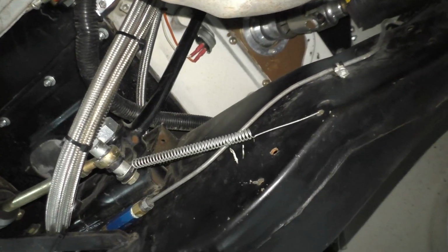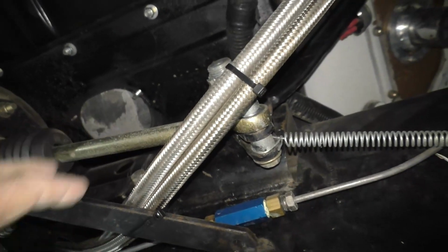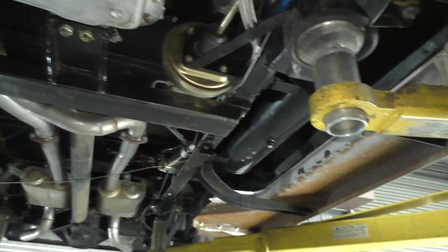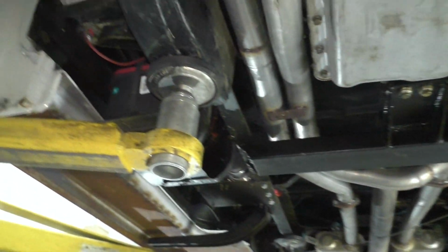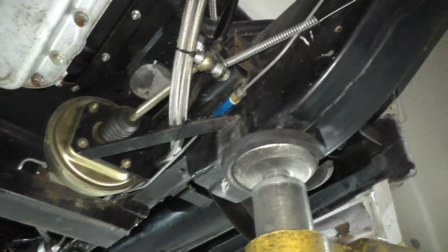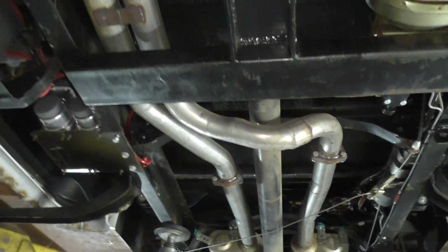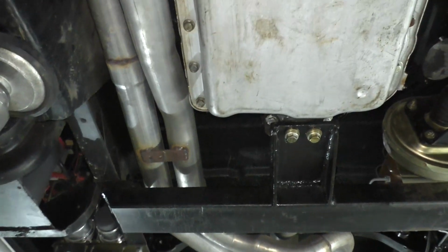The factory front stub has been connected to the factory frame there. I'm going to say that's a Camaro front clip. Pardon me for not catching that just a minute ago. So it's got a Camaro front clip attached to the factory frame. Has power brakes. Has dual exhaust with, I believe, short tube headers, MagnaFlow mufflers.